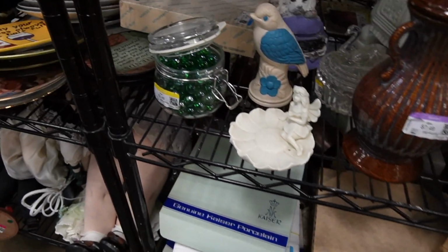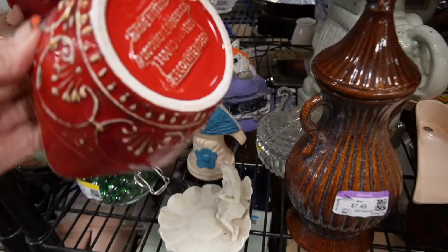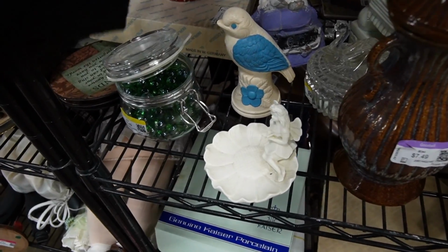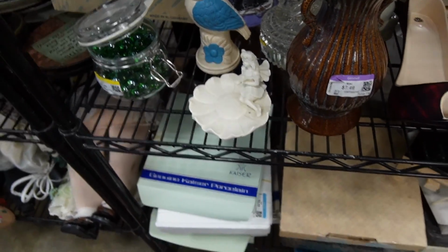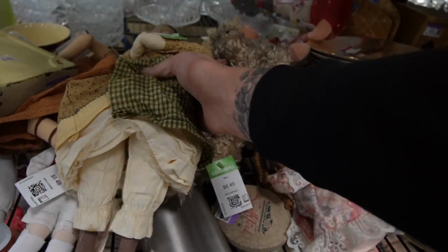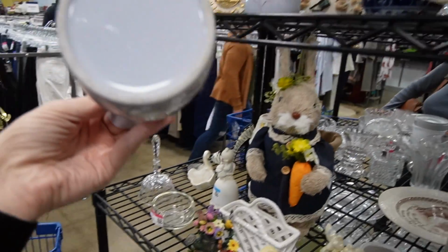All right. I wanted to see what this was in the back. That is made in Italy. It is pretty. And here is a fairy doll back here. I think it's just made to look like it's vintage. Yes, made to look vintage. These are actually really cute.